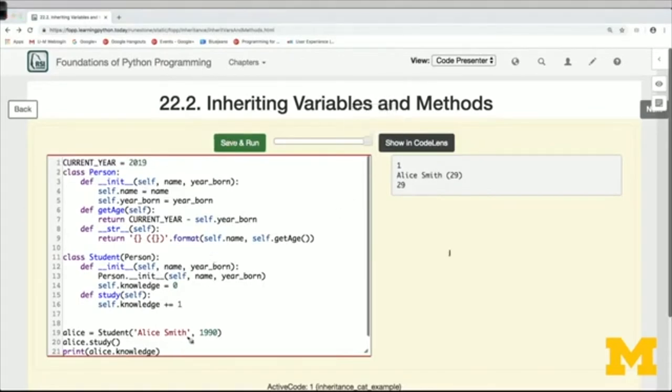And the important part here is that even though Alice is a student, and even though the student class didn't directly define __str__ or getAge, I'm able to call both of these methods on Alice because Alice is a student, and student inherits from person, and the person class has these methods getAge and __str__.